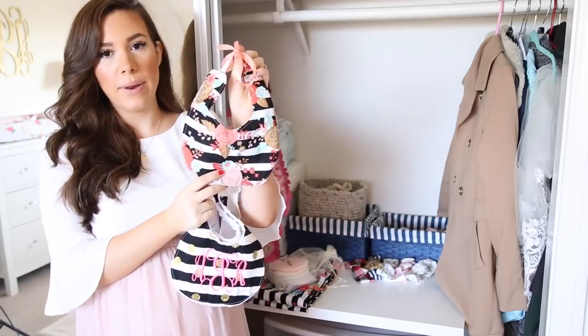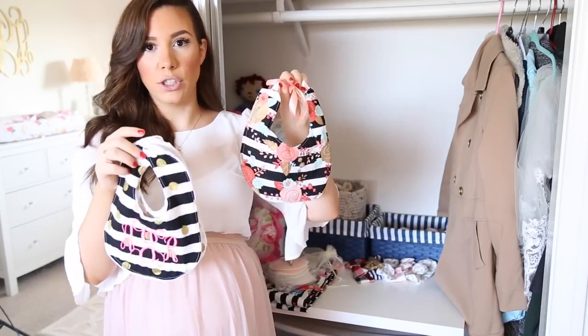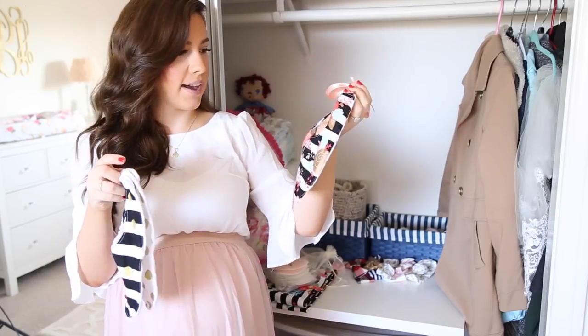And I also got this one from an Etsy seller. It has like a little ribbon for around her neck, which I think is nice. And they're all washable. So I've already washed these in Dreft and everything like that, so they are good to go.